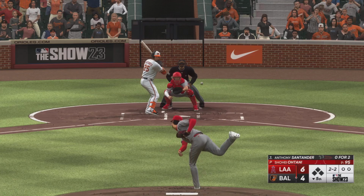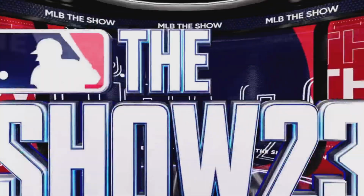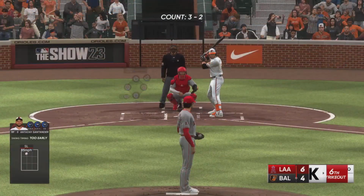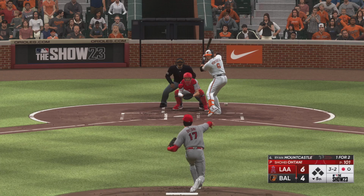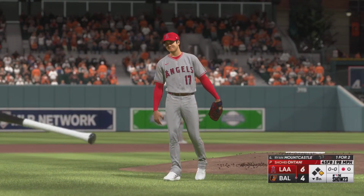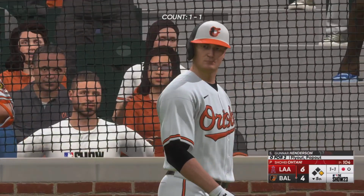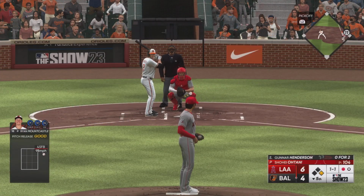2-2 now. Swing and a miss, and he is down on strikes for the third straight at bat. So now it's the four-hole hitter, Ryan Mountcastle. Flashed his power last time, blasting one over the wall to the opposite field. And there's ball four. What a battle. It's not always easy laying off a 3-2 pitch, and I tell you what, he earned that walk.